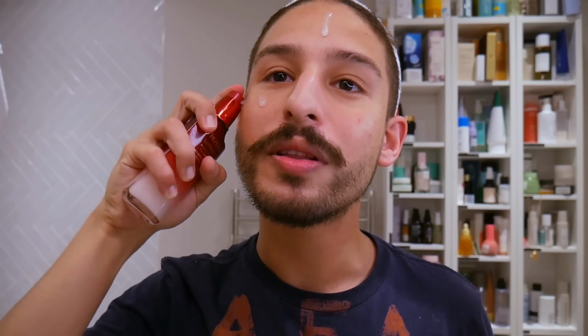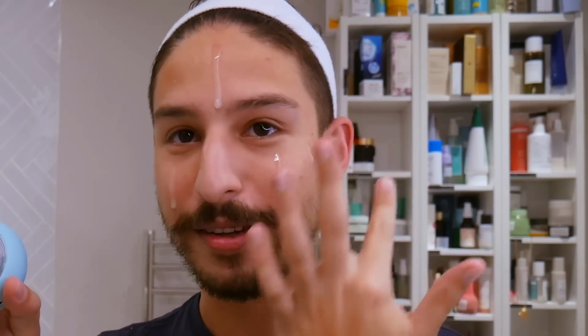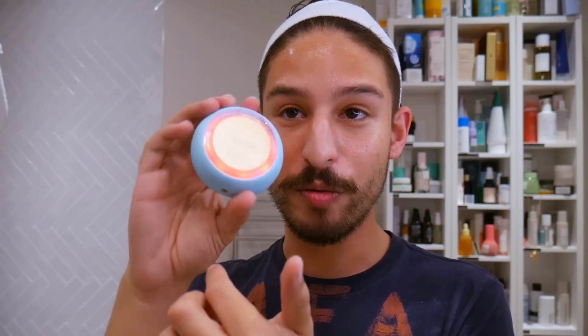So I'm going to be a little bit more generous than normal with this. Let's get this set up. Looks questionable. Just massage that into my skin a little bit. So there it is. The red signifies that it is on the thermo setting. I'm just gonna work to massage this in.